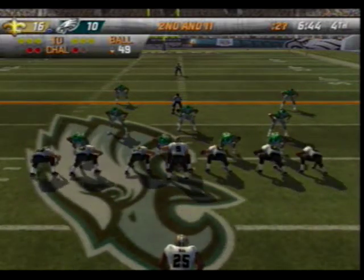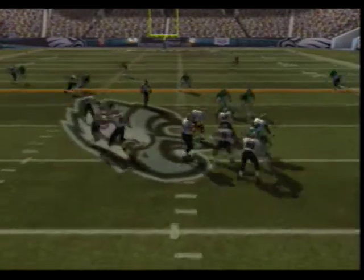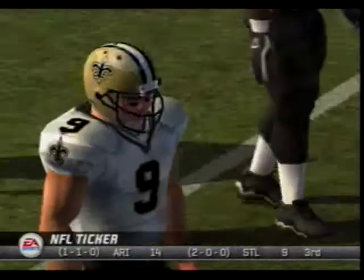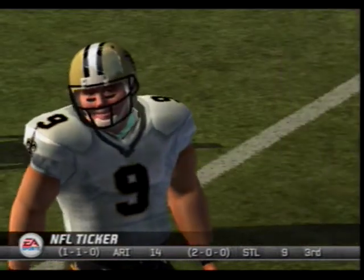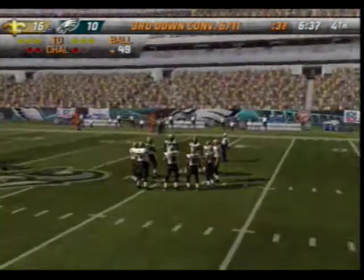The Eagles come out in a 4-3. Stepping up, gets the pass off. In and out of his hands. He did a nice job of getting off the line and getting into his pass pattern. But he had the ball bounce right off his fingertips.